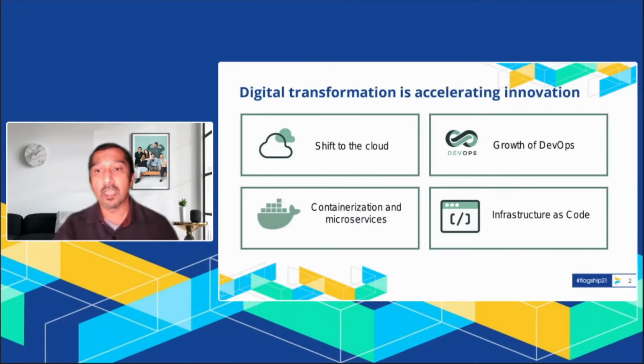So now the rate of innovation is accelerating, driven by the needs for digital transformation. Adoption of cloud, microservices, and container architectures, and a number of growing practices are all designed to help teams iterate quickly. We're continuing to see the increased adoption of DevOps, and more teams are deploying frequently, be that daily, weekly, or monthly.